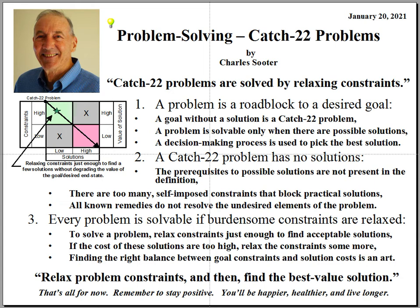Solutions are found incrementally by relaxing parameter constraints, starting with the least important parameter so as to generate some practical solutions. Assess the cost of each solution versus the reduction in the value of the goal as each constraint is relaxed. The task of finding the best value solution versus the decrease in the value of the goal is the province of decision making.